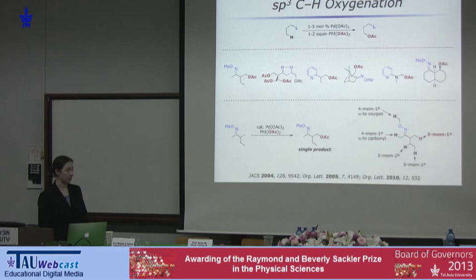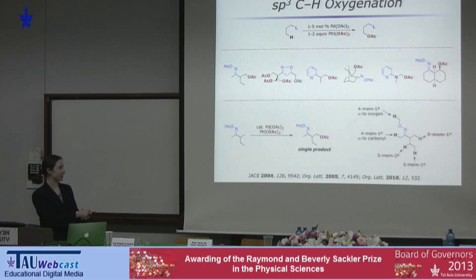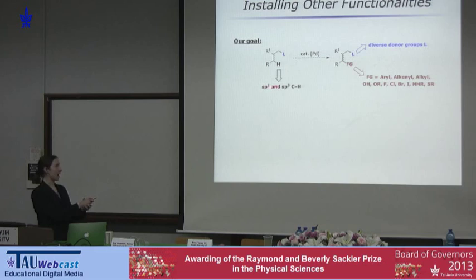But in any case, this works quite well, and I want to note that it's really complementary to more traditional CH functionalization procedures like radical reactions or some of these iron or manganese oxo compounds, because of course you have much weaker carbon-hydrogen bonds in this molecule than this one right here, and they're not getting functionalized at all. Okay, so as I said at the beginning of the talk, though, we were interested in not just doing CH acetoxylation or CH oxygenation, but really being able to transform sp2 and sp3 carbon-hydrogen bonds into diverse functional groups.